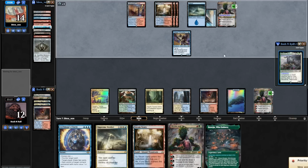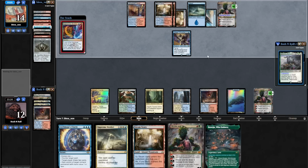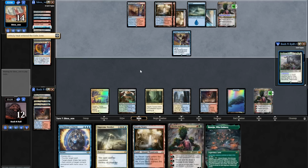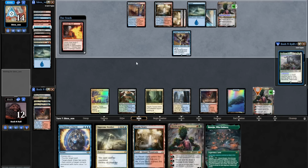I'm going to have to put a damage on WRENN next turn so it doesn't emblem, because that's actually just unbeatable. And between the WRENN in play and the WRENN in my hand, I'm hoping I can put one damage somewhere. Unholy Heat entered the exiled card zone. Okay. So I'm going to need my backup WRENN here to do the damage.